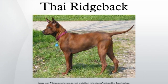The Thai Ridgeback is one of only 3 breeds that has a ridge of hair that runs along its back in the opposite direction to the rest of the coat. The other 2 are the Rhodesian Ridgeback and the Phu Quoc Ridgeback.